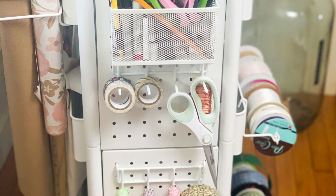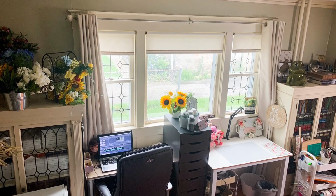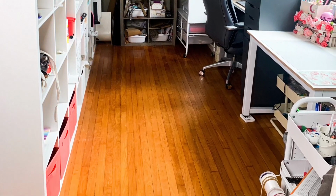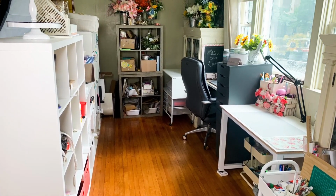It is super accommodating when I'm moving around my room, and as you can see, it's a small space and it is jam-packed and I still have room to move around, and it is super organized, and that is definitely something that I needed.